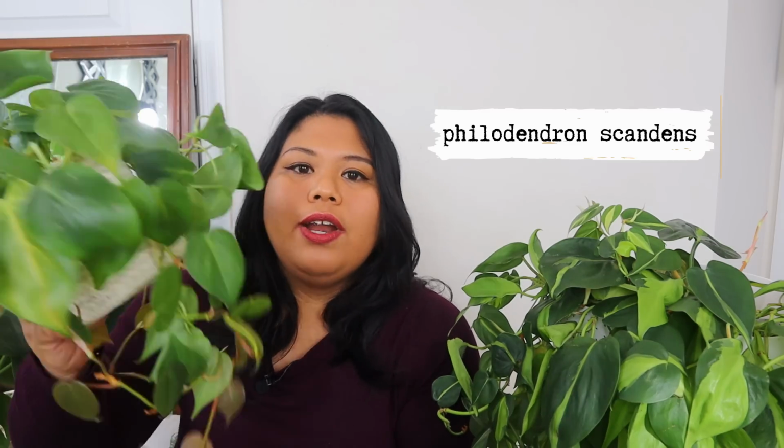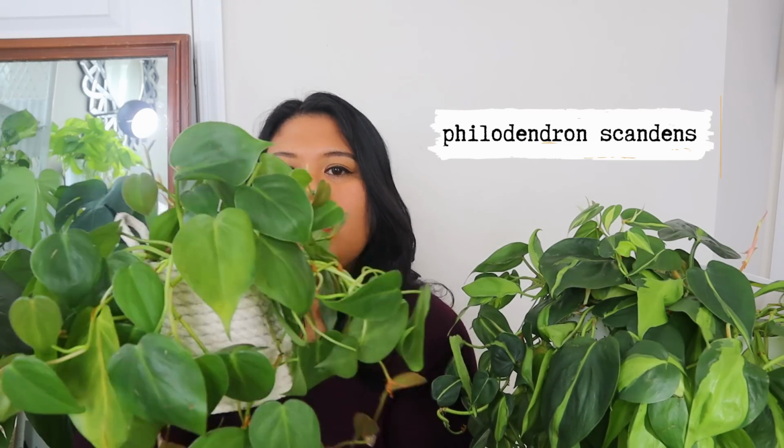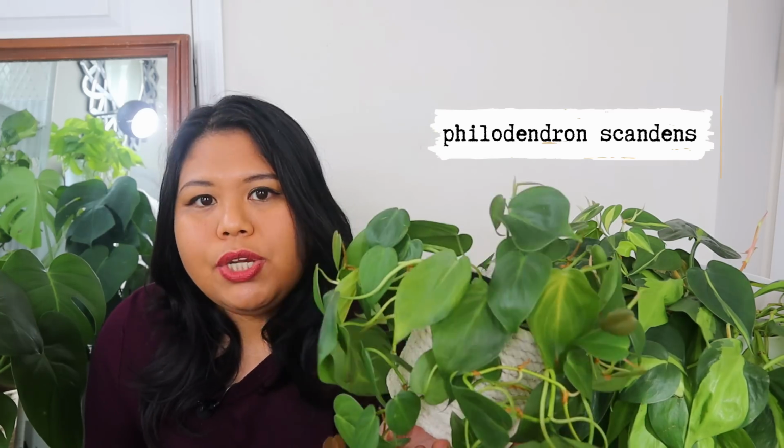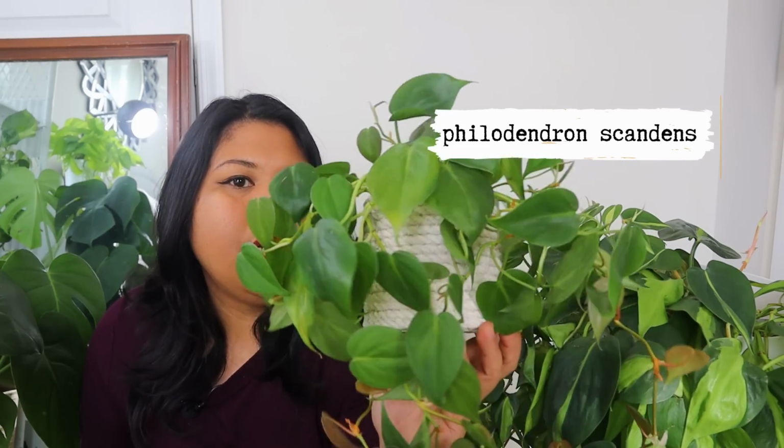So the first one is the heartleaf philodendron or philodendron scandens. This one is basically the same as the jade pothos. It's all green. It has no variegation in it. The only difference is in the shape of their leaves.